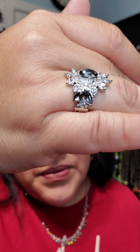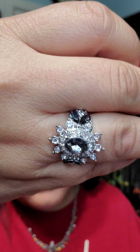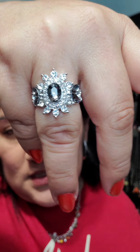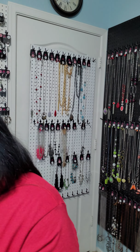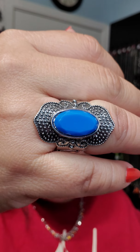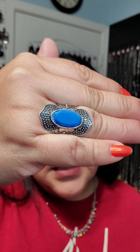R177. Look at this beautiful ring. It has charcoal colored gemstones, along with white. The back is dainty. Beautiful ring, again only $5. Love the detail of this ring. I only have one available. And last but not least, we have R173, silver with a French blue gem. This is a standard back.